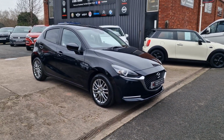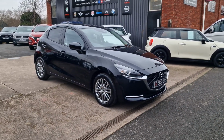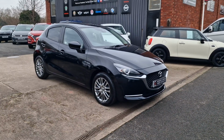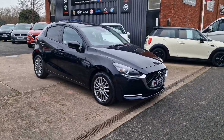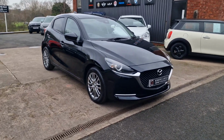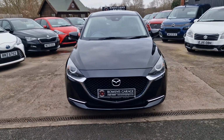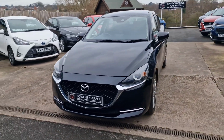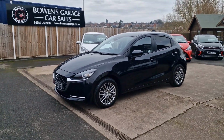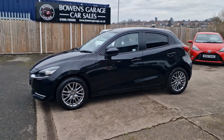This is our latest arrival, a 2022, 71 plate Mazda 2 Sport. This is the 1.5 petrol with a 6-speed manual gearbox and 5 doors, finished in jet black metallic, and it's covered just 22,000 miles. So we'll have a good walk around this very good looking, high specification petrol Mazda 2. January 2022 registered, just 22,000 miles from one private owner. Just the one owner from new.